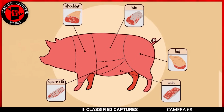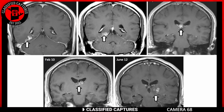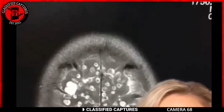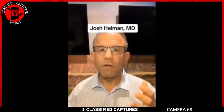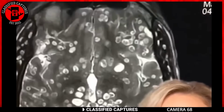According to the World Health Organization, over 1 billion people worldwide suffer from parasitic infections. This underscores the critical importance of regular deworming. Dr. Josh Hellman, a medical doctor from Harvard, suggests that certain foods can help in deworming. These include carrots, beetroot, and pomegranates. These foods contain compounds that can help to expel parasites from the body.